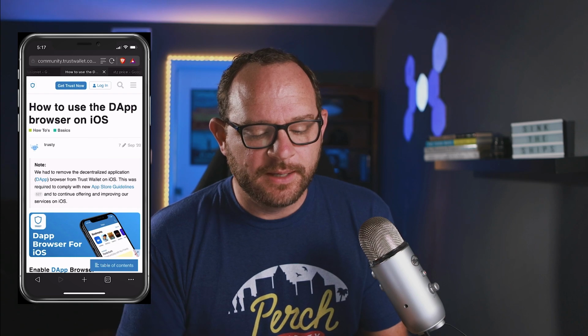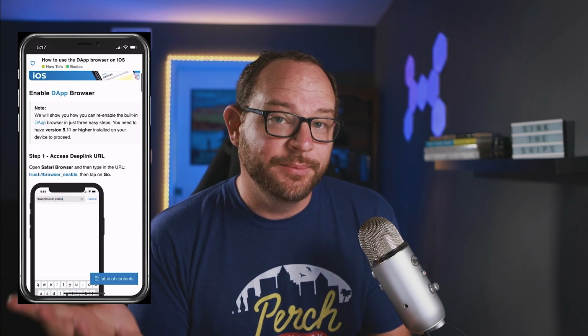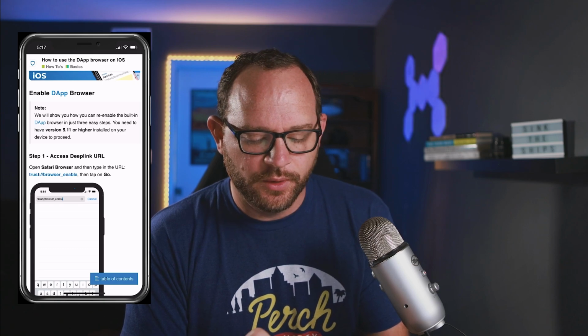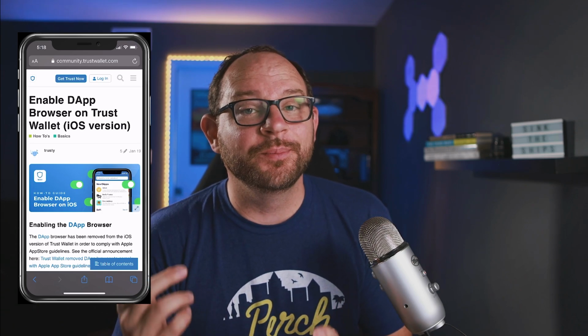So when you open this up, this comes from the support portal of Trust Wallet themselves, which is nice. If you scroll down, you want to enable the dApp browser. You can see right here, there's the link for it, this Trust browser enable. So you can kind of copy that. So I'm going to show you how this works. You can take the actual address that I just showed you and you can paste it into your browser.